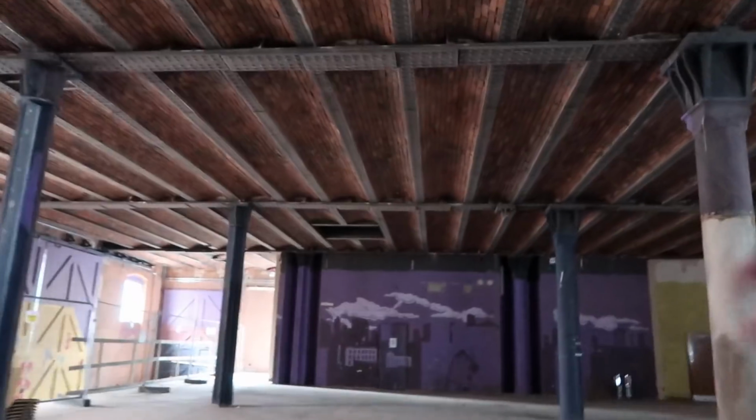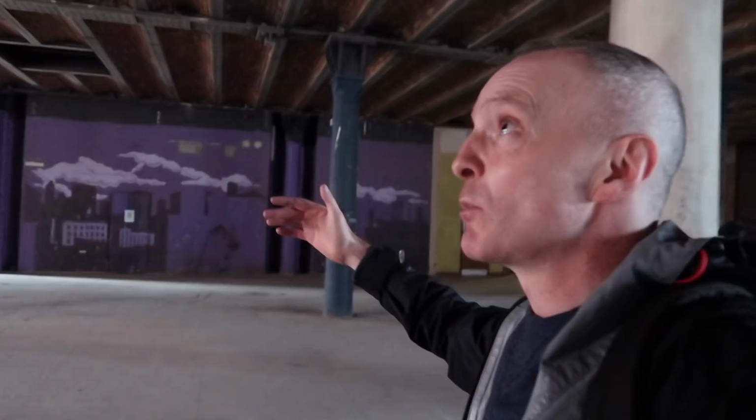Yeah, because Bren was just saying they've sandblasted the ceiling to get rid of the soot. Because apparently, and when you think of it, it's madness, isn't it? Steam trains would have come in here, or probably small steam shunters would have shunted the trucks in here. So it would have inevitably got full of soot and dirt and blackness.